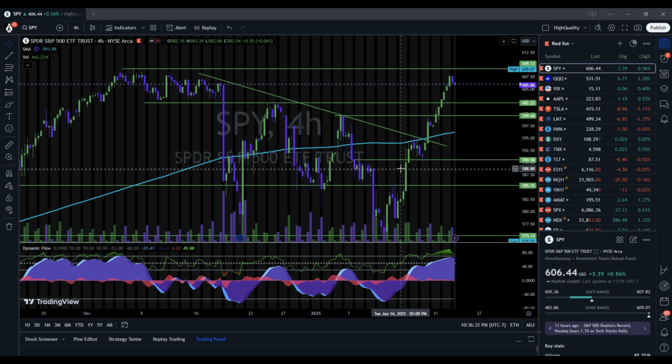Well, after some dark cloud cover here on the 4-hour time frame, is a reversal in trend coming?